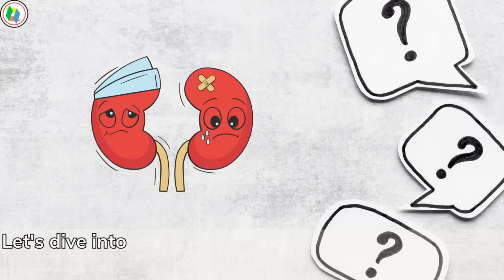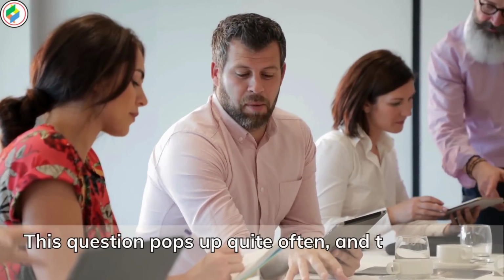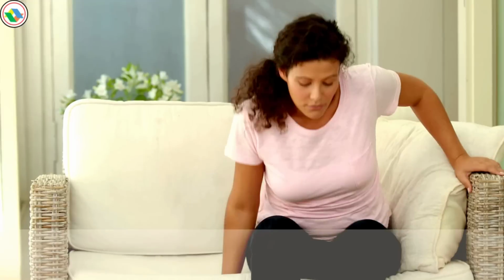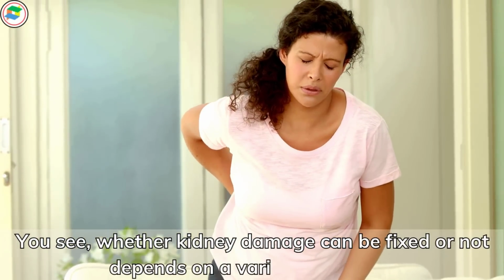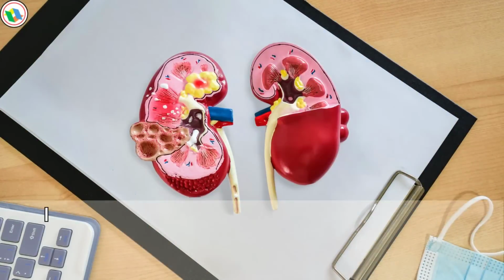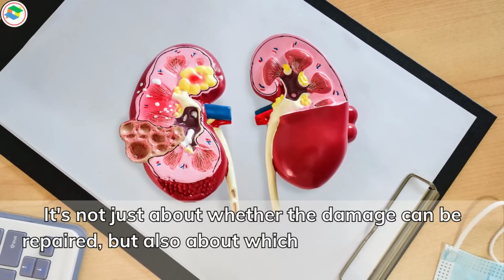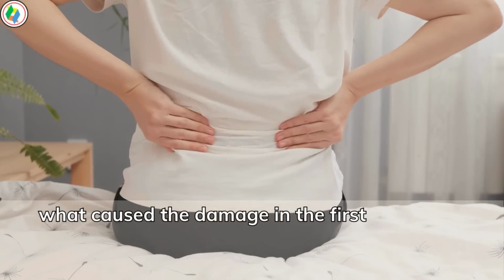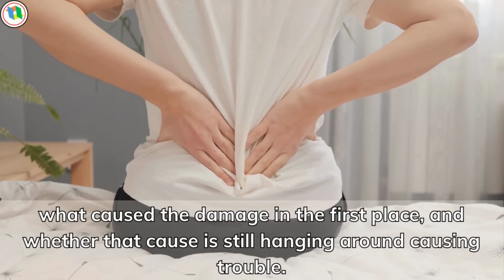Let's dive into our first question: can kidney damage be repaired? This question pops up quite often, and the answer, well, it's not exactly a simple yes or no. Whether kidney damage can be fixed or not depends on a variety of factors. It's not just about whether the damage can be repaired, but also about which part of the kidney is affected, what caused the damage in the first place, and whether that cause is still hanging around causing trouble.